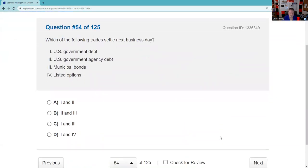You should definitely know governments are goofy. They're goofy in that they're T plus one. They trade in 30 seconds, right? They use an actual calendar. So one and two, I need agency debt. Municipal bonds are T plus two and options are T plus one as well. So I would like to say government agency debt, that would be Fannie Mae, Ginnie Mae. I'd like to say one, two, and four, but that's not available to me.